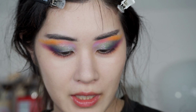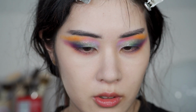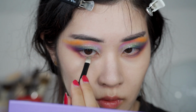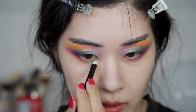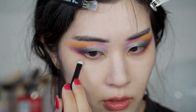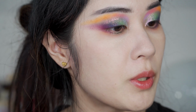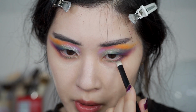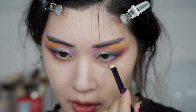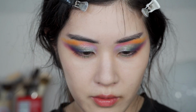I am now going to take this green here, and I want to try using this on my lower lash line. This one definitely does not have the flakiness. It looks distinctly different in the pan. It looks much more like a traditional shimmer with finer particles, so it's not like a metallic shimmer, it's more of a sparkling shimmer. There are some flakies on my lower lash line because I am using the same brush and it was not thoroughly wiped, so that is not fallout, that is just me using the same brush and being lazy. I think this is improving slowly, very slowly.